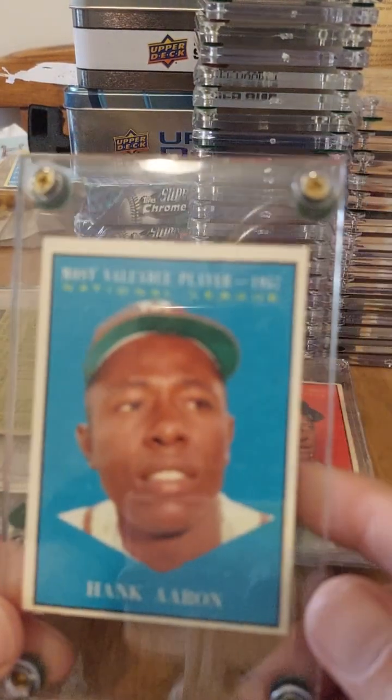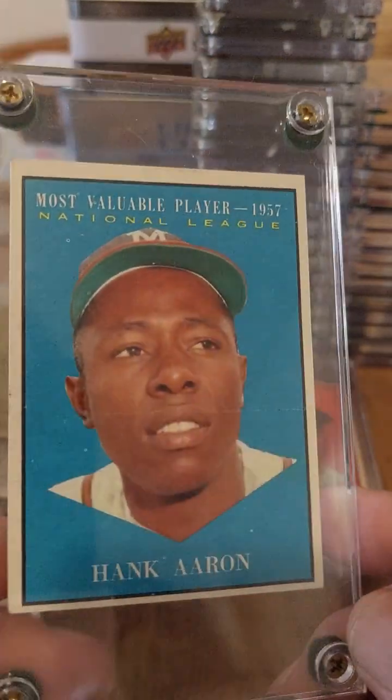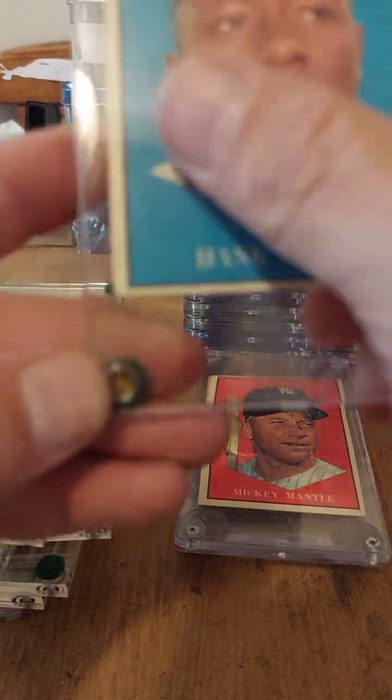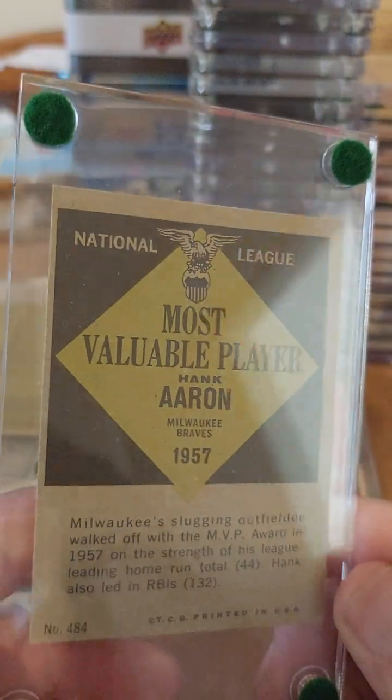And oh, nice. Now I got the MVP cards. We got Hank Aaron. Let's see, is that a little white line across there? I just noticed that now. Let me see. I don't think it's a crease. Nope. It's a printing line. That's all it is. A little simple printing line. Thought it was a hairline crease. Thank the maker it's not.